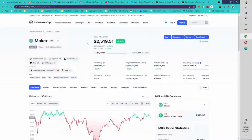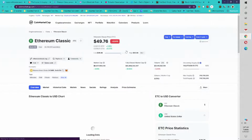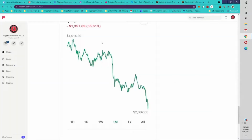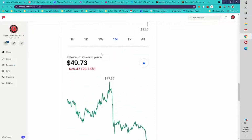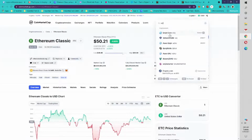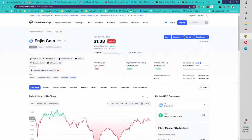If you wanted to get in on some coins, that dip, it dipped down to $2,300, now it's $2,500. That dip yesterday really gave you a chance to get in on some coins. Ethereum Classic dipped down to $46.46 and now it's $49.76. That dip yesterday was a deep dip. I said these are the six coins I expect to bounce back and make profit before the end of the year. So I want to give you guys the prices while they're here, and we'll look back by the end of the year and see where these coins are at. But those discounts yesterday were some deep discounts. Engine coin was $1.26, it's up to $1.38 now.